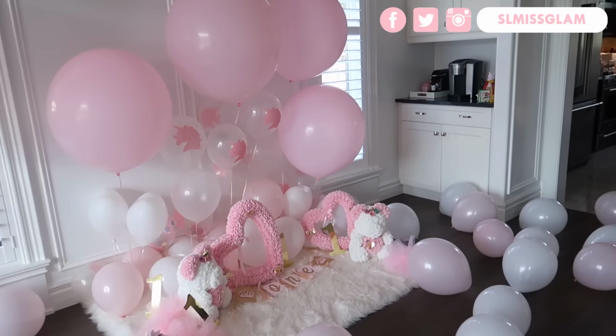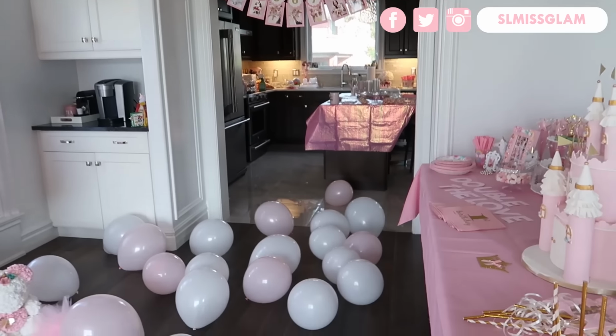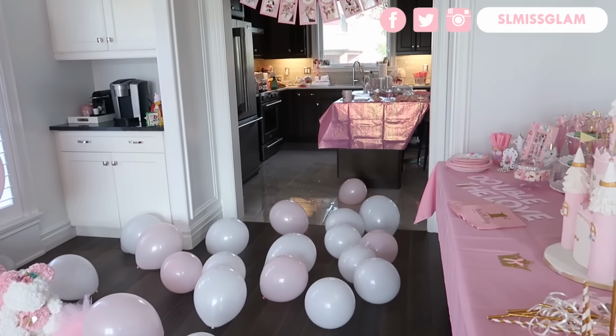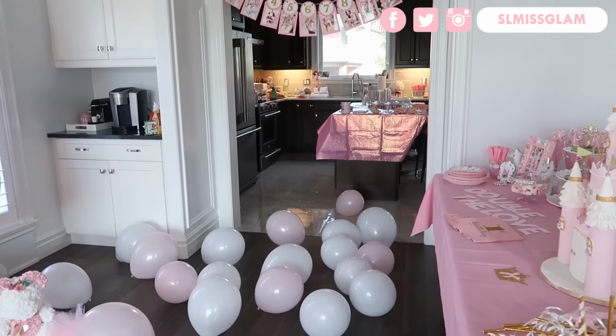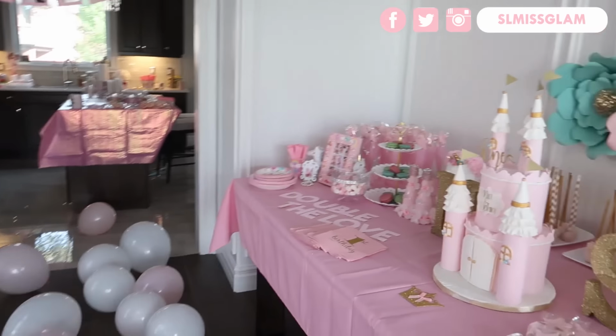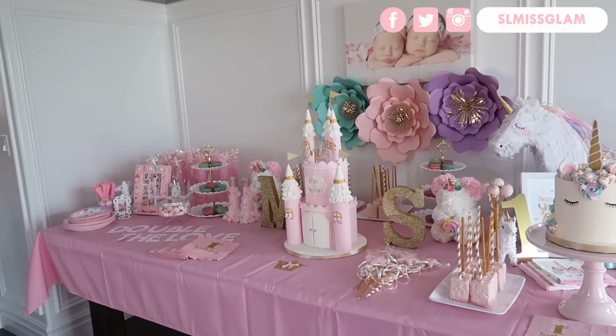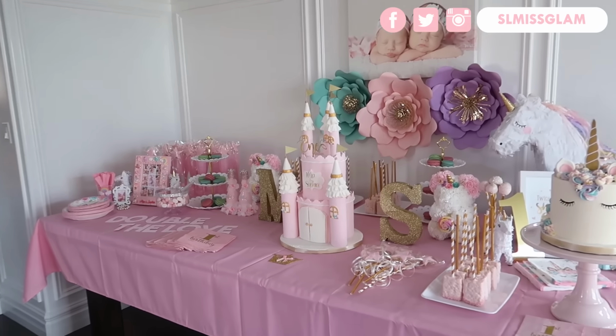Because that's the thing. When we have parties, everyone's in the kitchen. Everyone's in the kitchen. So I want kids to be over here or outside, and then adults can be in the kitchen. And just so everyone's not jam-packed in one area. So I think I did a pretty good job on separating everything. I think everything looks pretty nicely set up and just spread out, which was very important for me.